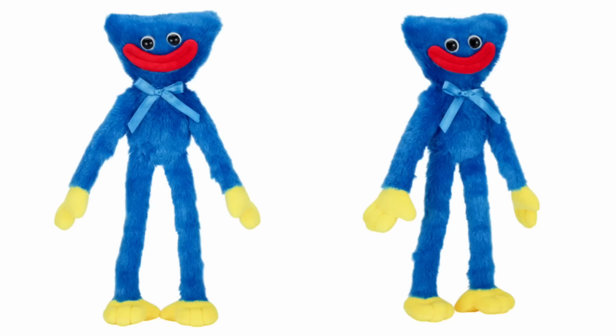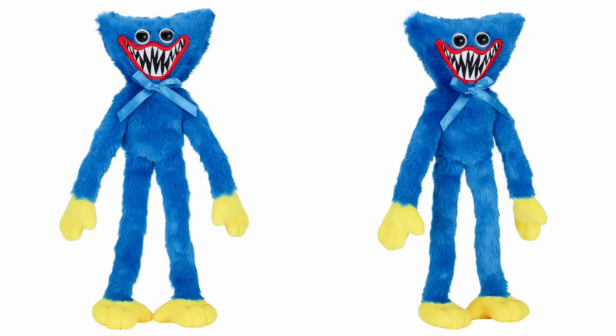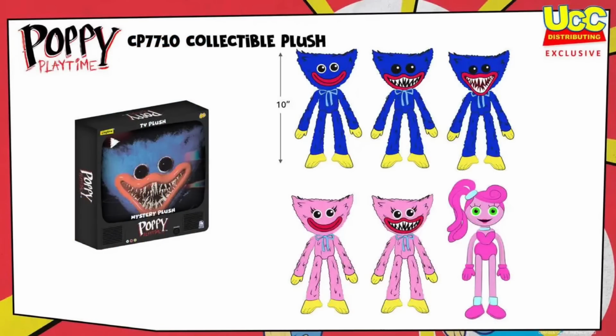It's an amazing plush and looks straight out of the game. Now, to accompany this Huggy Wuggy, just like the smaller size, you've also got a larger version of Smiling Kissy Missy. Just like Huggy Wuggy, looks just as good. We've also got Scary Huggy Wuggy, who, again, just looks incredible. Now, something else I want to comment on as well. These larger plushies here do seem to be those TV mystery plushies.